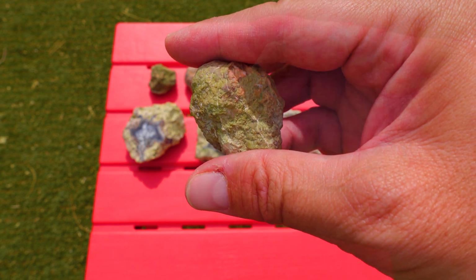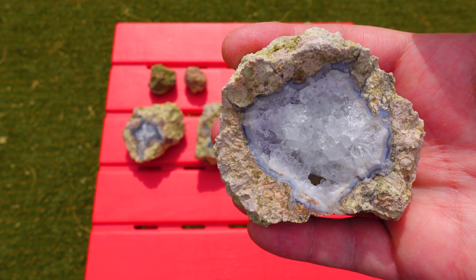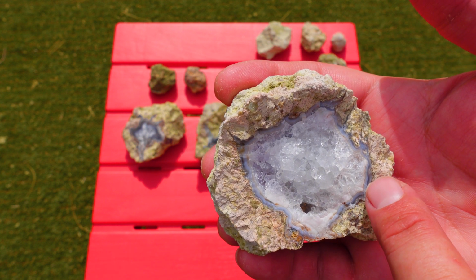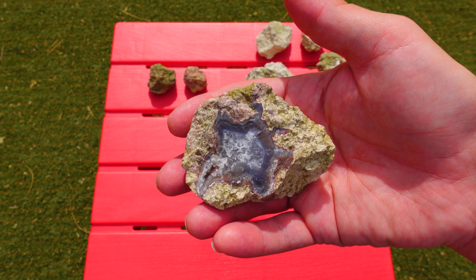Look at that. This one here is definitely the find of the day. This is definitely one of the ones I'm gonna get polished. This is absolutely gorgeous. Look at the colors, look at the banding, look at the crystals. Absolutely incredible.